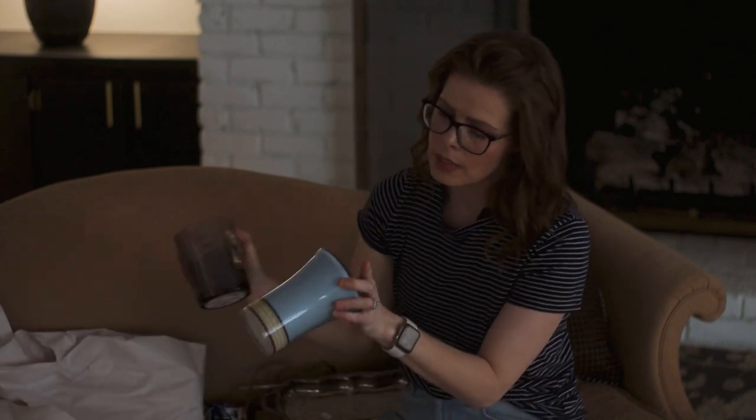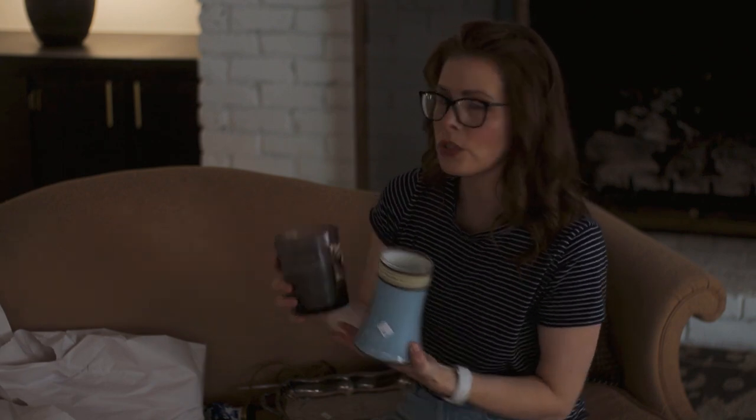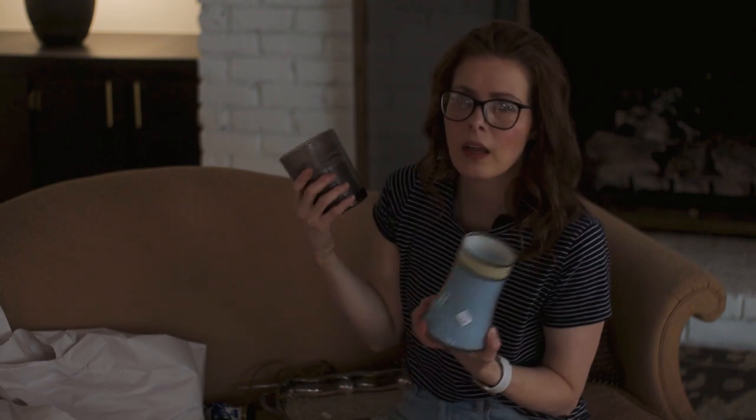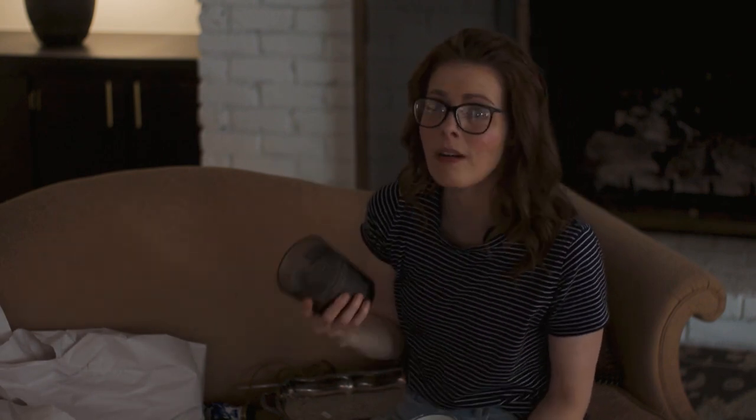It is Seaside, I believe. And this one is vanilla sandalwood, and it was $2. Now, this one has been burnt just a little bit, but it smells so good, and there's still so much left in this. Check your thrift stores for items like this, because you're gonna save so much money on candles just by checking out what they have.